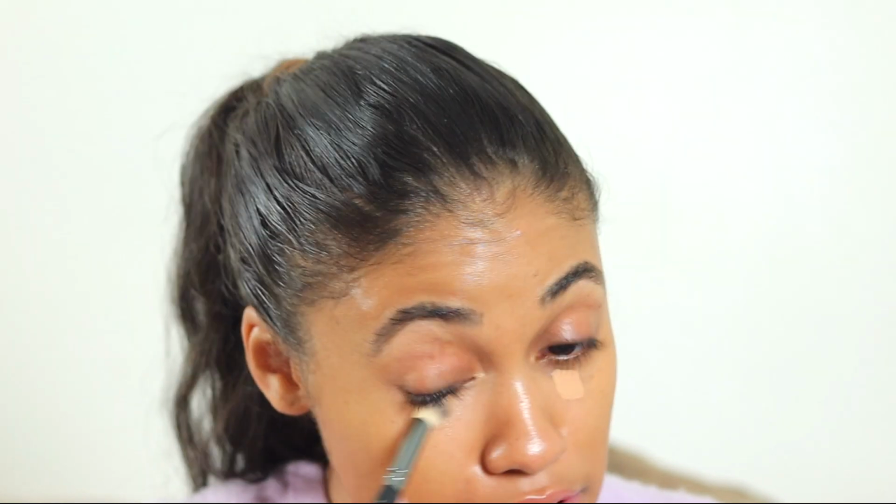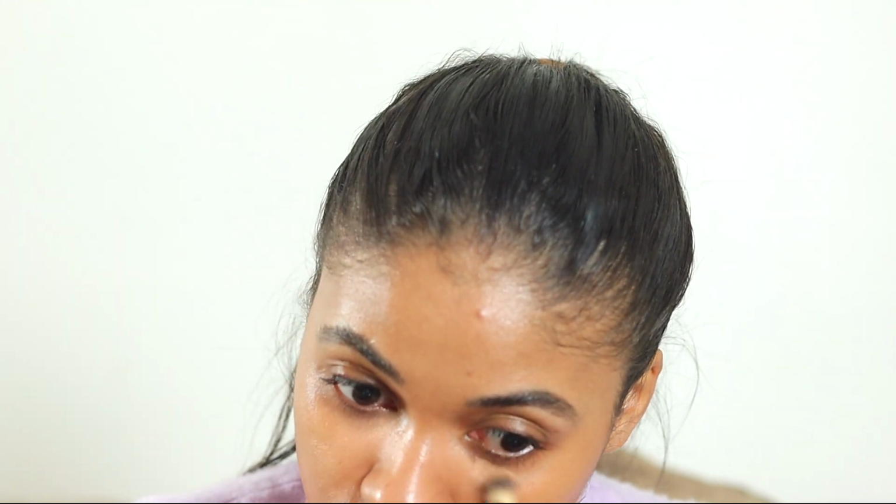And what I'm going to do is I'm going to let that sit for a couple minutes, let that marinate, let that dry down. Then we're going to blend it out together. And then we're going to move on to the rest of the base. Okay, so that's good. I'm actually going to take the back of this brush, the Heavenly Luxe number 7, and I'm going to blend it out with this brush. And just kind of blend it in lightly. I don't want too much concealer or too much of a brightened under eye, but I do want a little bit of brightness.